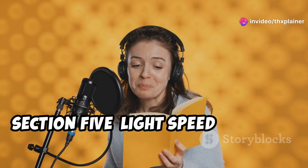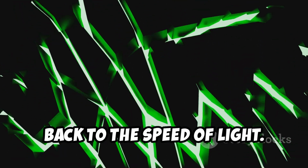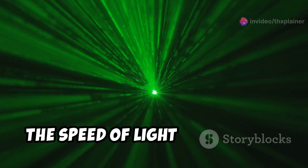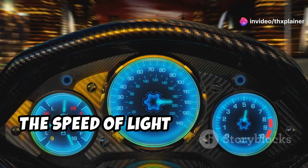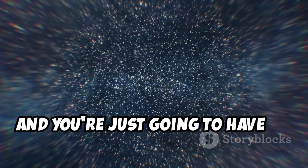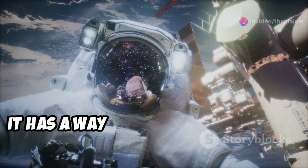Section 5, light speed. It's not a suggestion, it's the law. Now, back to the speed of light. Some folks seem to think it's more of a guideline than an actual rule. Let me assure you it's not. The speed of light is constant. It doesn't matter how fast you're moving or in what direction, the speed of light is always the same. It's like the universe's way of saying, look, I made the rules here, and you're just going to have to deal with it. And trust me, you don't want to mess with the universe. It has a way of putting you in your place.